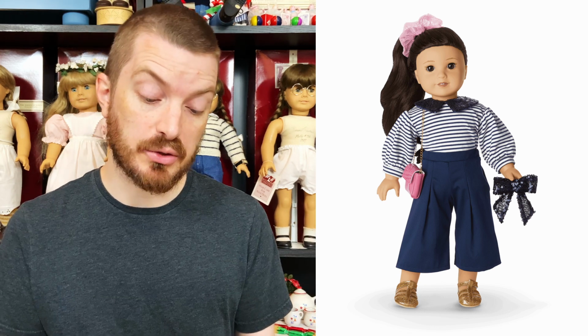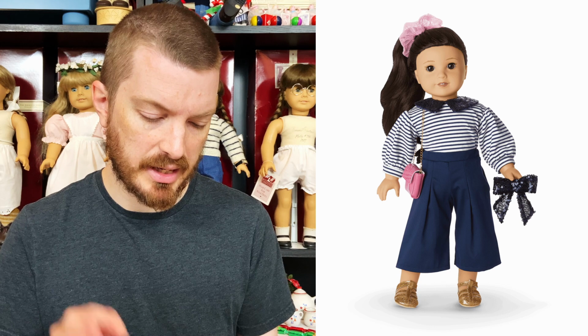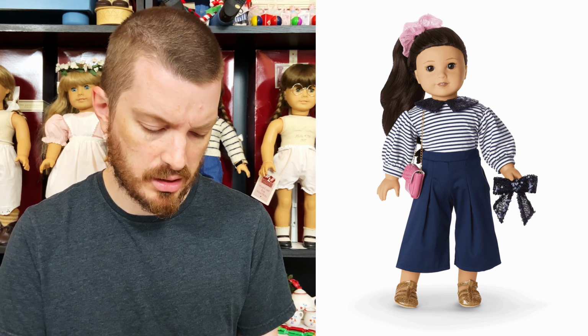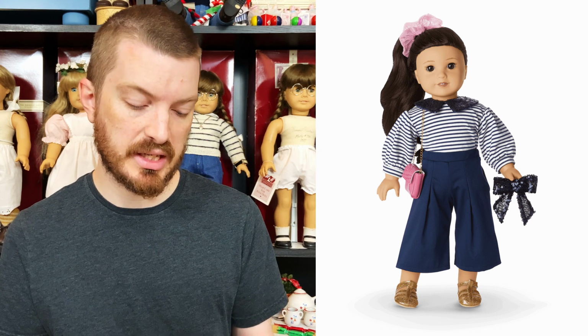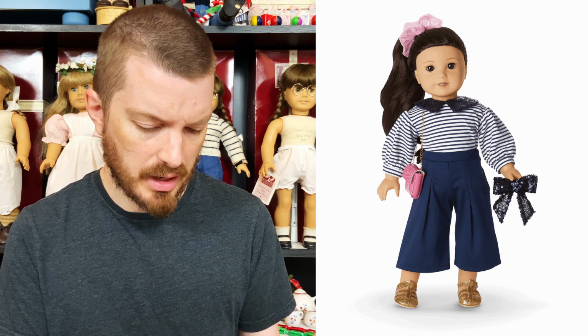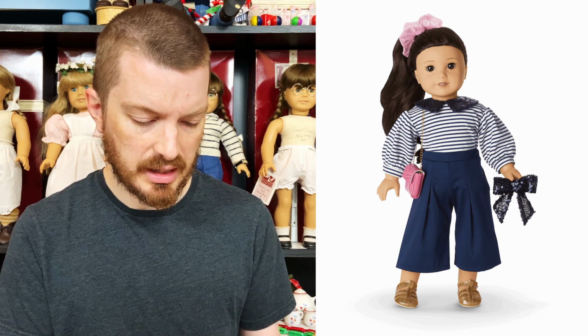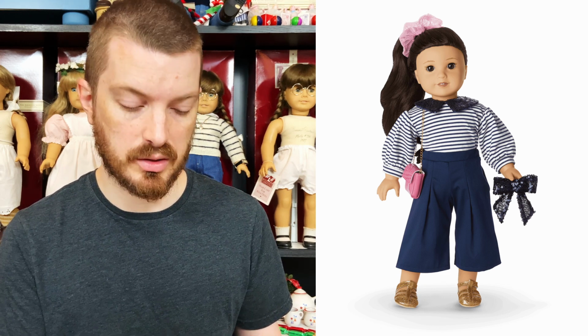There's an extra accessory set that you can purchase, and I believe it's a purse, a sequin bow, a scrunchie, and then I think you can buy the gold shoes in addition. Again, they're similar to the Bitty Baby shoes. I think these shoes are a little bit weird, but maybe in the context of the entire line, it makes more sense. But again, I even think these shoes would have looked better in a soft pink that matches the scrunchie.